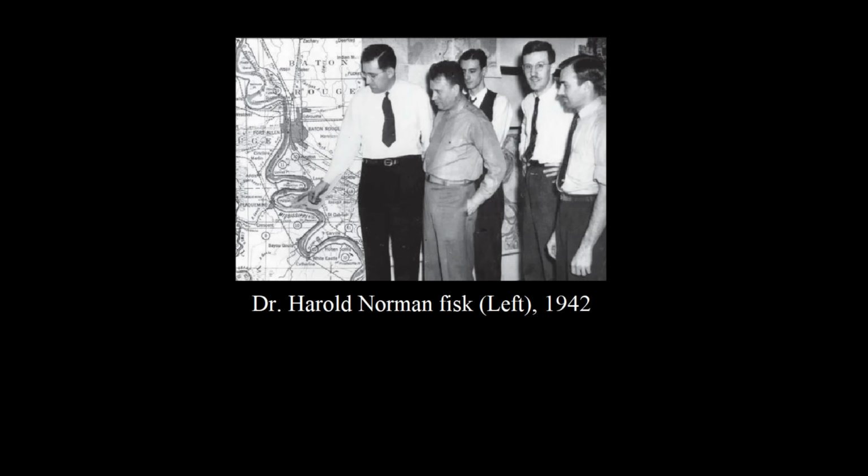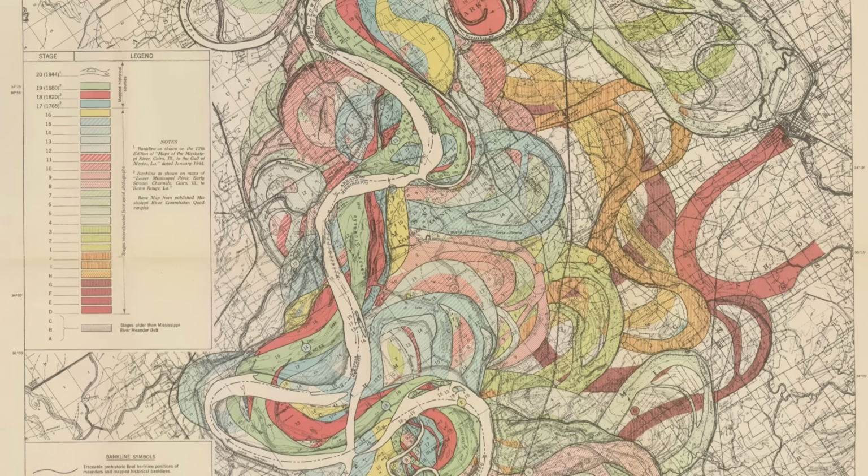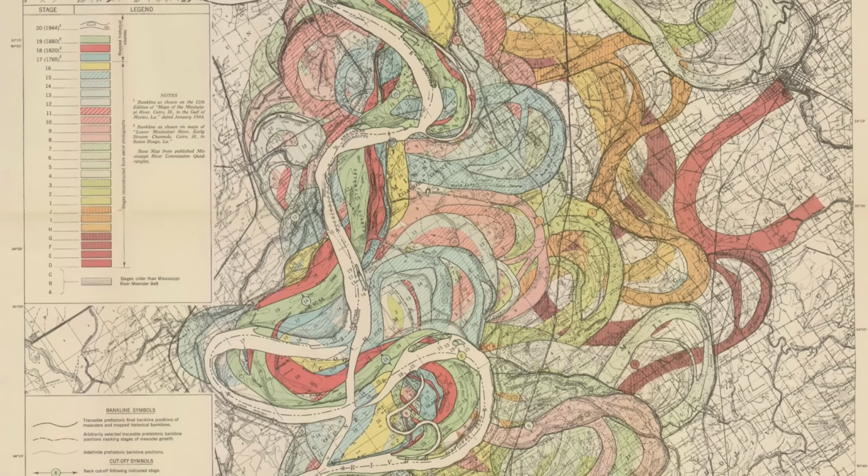Now, I couldn't find much on Dr. Fisk's life after he made this map other than he died in 1964 at the age of 56, but Dr. Fisk's maps have been referenced in several later maps and studies, and considering the magnitude of the work, I'm not surprised. I don't have enough room on my walls to print all of these maps out and pin them up, but I absolutely would if I could.